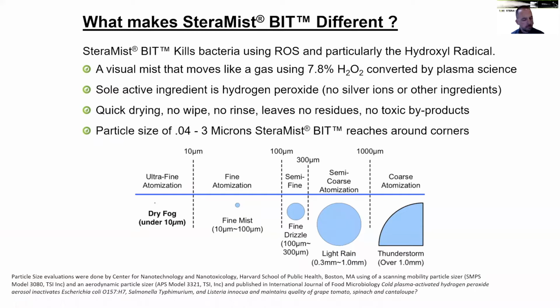What makes us different? What really makes STERAMIST different is the activation of our hydrogen peroxide and creating reactive oxygen species, in the form of a particle size that's very, very small, almost like a gas, 0.04 microns up to about 3 microns in size. That's enough to pass through a HEPA filter and move around the room like a gas. Other hydrogen peroxide technologies have silver ion additives, peracetic acid, or other things that assist in their kill. STERAMIST only uses hydrogen peroxide for our kill.